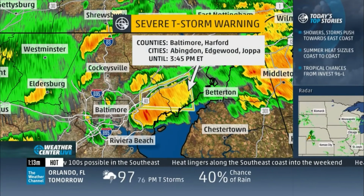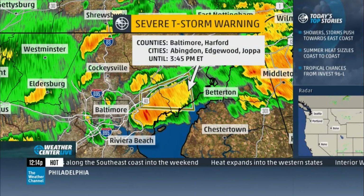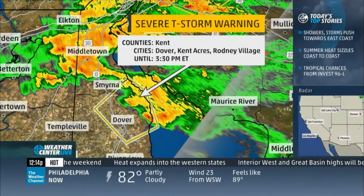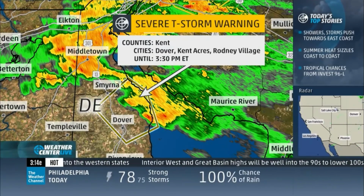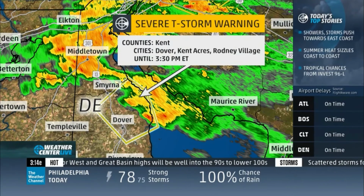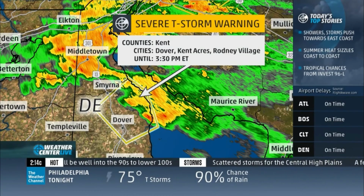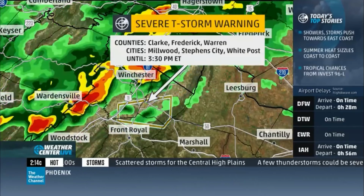We zoom into Baltimore as well as into Hartford. We have another severe thunderstorm until 3:45. All these storms right now moving over towards the east and packing with it a punch with the winds. And then we shift over a bit more to areas like Kent. This is Dover, 3:30. At times, you're going to see that blinding rain. I know we have some live shots coming out of Philadelphia, and I know in Washington, D.C., these are all areas that the rainfall is going to be coming down and basically making visibility impossible at times.